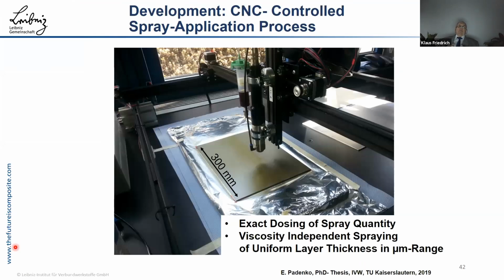In the meantime, we use also a spray application process, not this other previous device which I showed. Here we can uniformly spray the coating onto a surface, either a larger plate or whatever, and with a uniform thickness in the micrometer range.